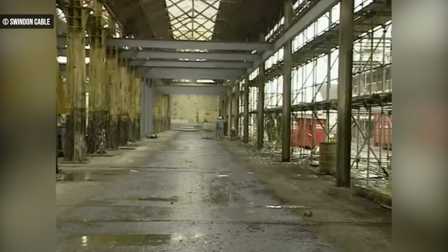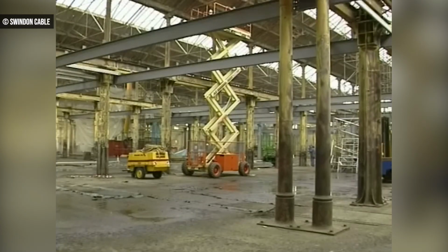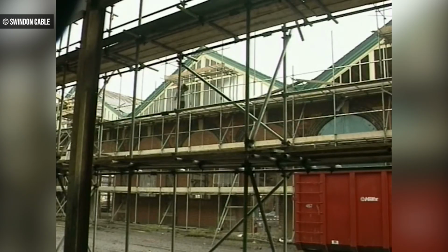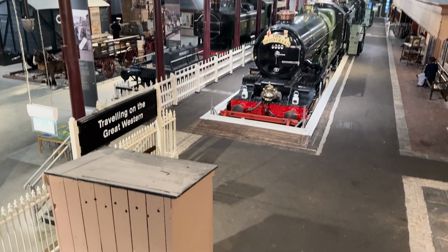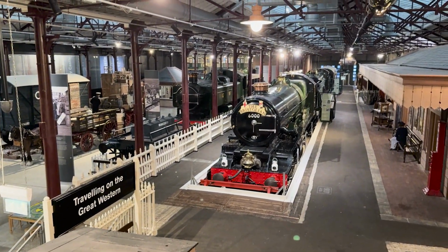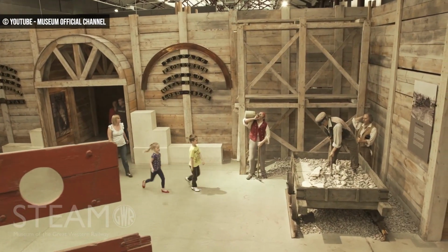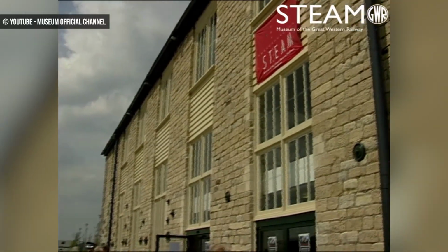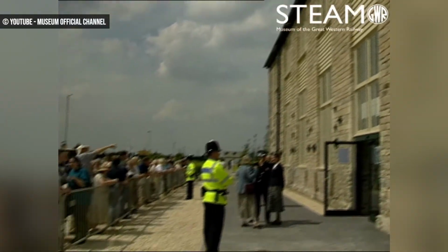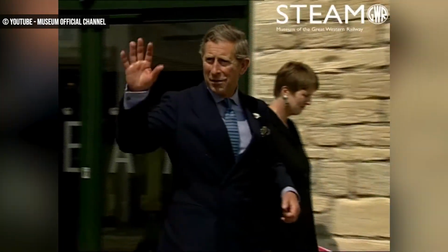Eventually, decline set in, leading to an unceremonious full closure in 1986. But since then, the history of this remarkable place has been painstakingly preserved for future generations to enjoy. Steam, the Museum of the Great Western Railway, opened in 2000 to royal fanfare.